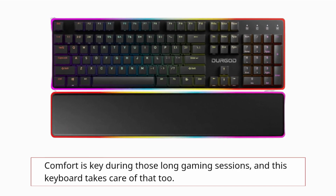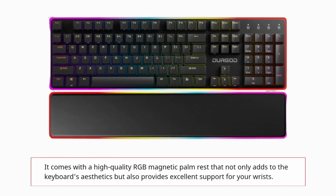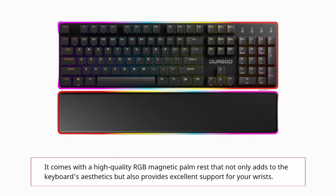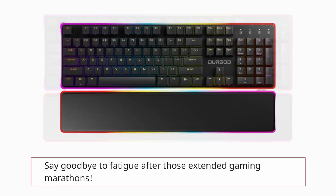Comfort is key during those long gaming sessions, and this keyboard takes care of that too. It comes with a high-quality RGB magnetic palm rest that not only adds to the keyboard's aesthetics but also provides excellent support for your wrists. Say goodbye to fatigue after those extended gaming marathons.